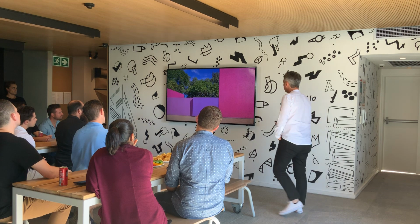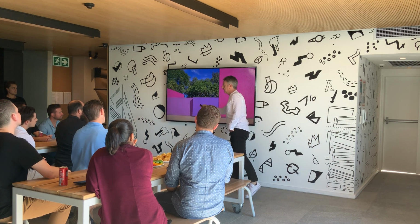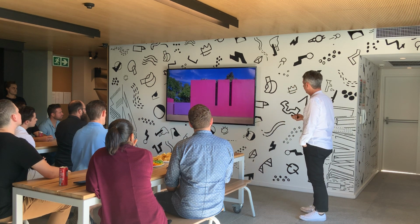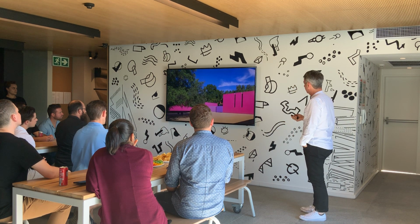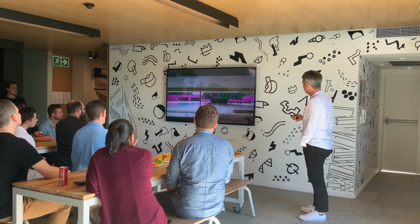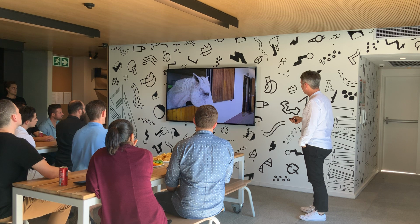The colour is phenomenal, the grading of colour, it's just a depth and a complexity to it. And then the stables themselves, it's looking back on the stables.